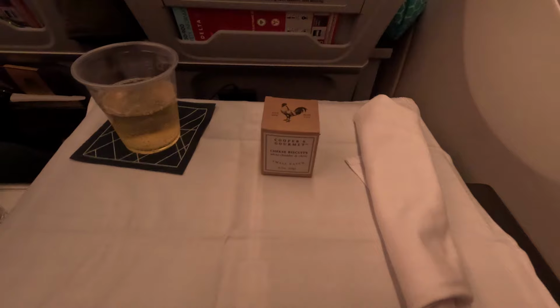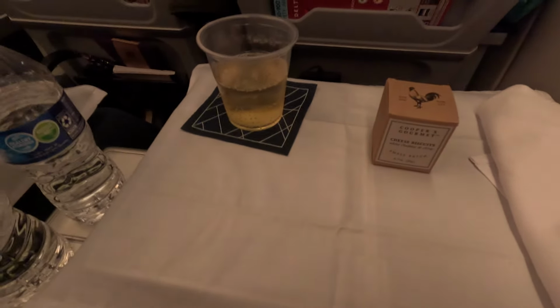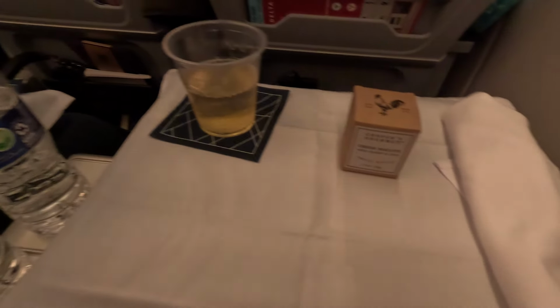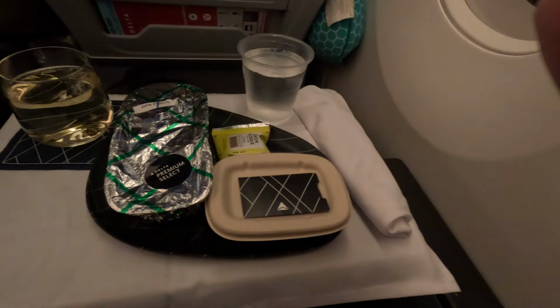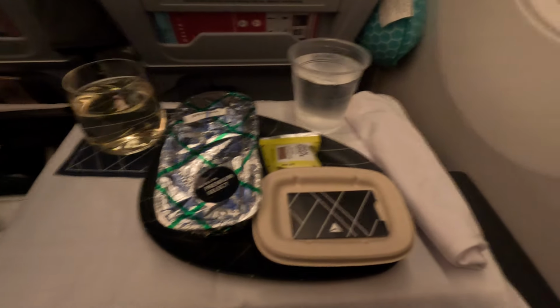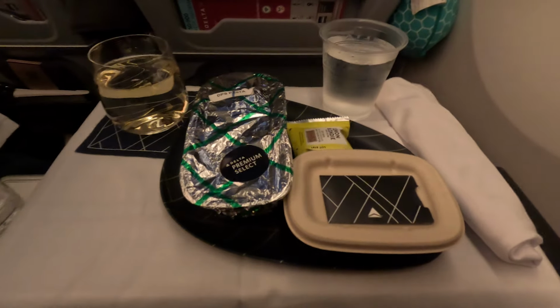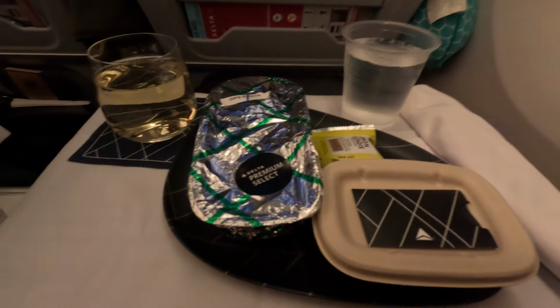We were initially offered a choice of sparkling wine or water with a full drink service to follow with supper. Naturally, I went with the sparkling wine in this case. Before starting meal service, the flight attendants came around the cabin and placed tablecloths on each of the tray tables. It really was quite a nice touch to differentiate their premium economy product, and it really hyped the meal up.